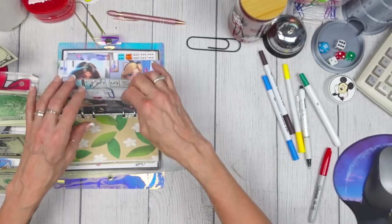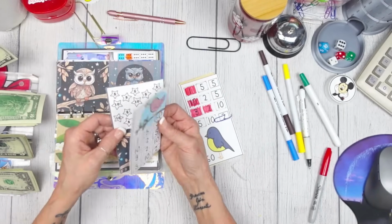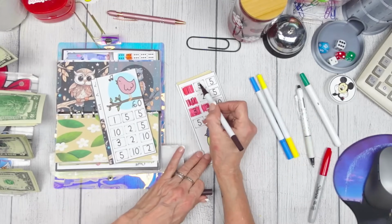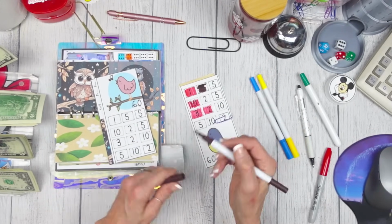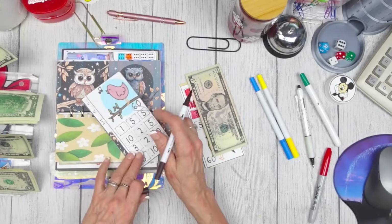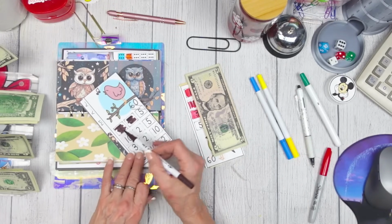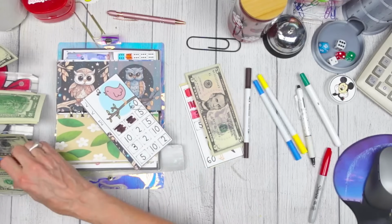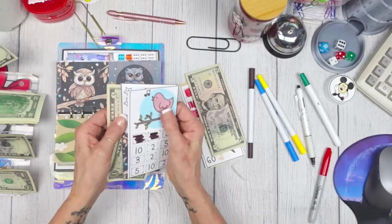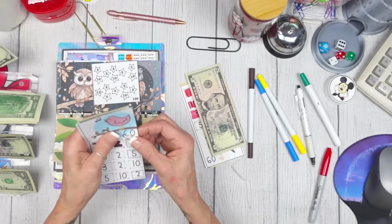Okay. Let's move on to the owl. All right. I think we need to start this one next. So let's do 5. We'll do 5 on this. And we'll do 5 and 1 on this one. Yeah, we're going to start them up. This way there's something new in play.